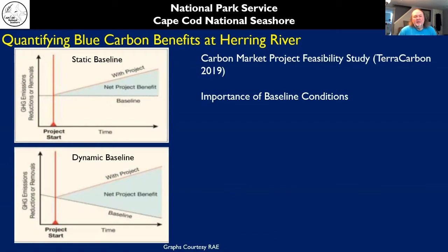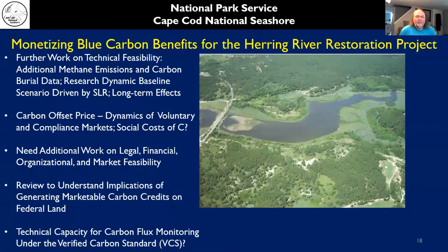existing condition, which would change the baseline so that the difference, the net change compared to a changing condition in the future and avoided methane and higher rates of carbon burial in the future give us a greater net benefit and a greater greenhouse gas benefit for the project overall.